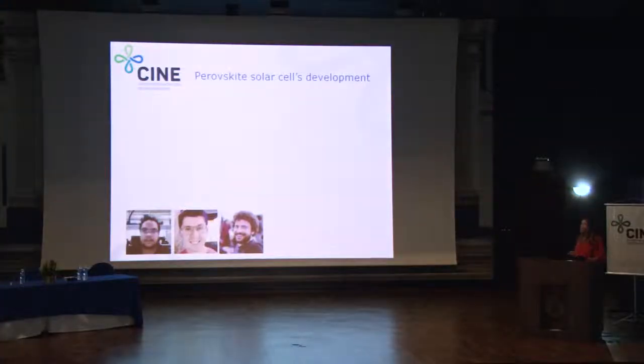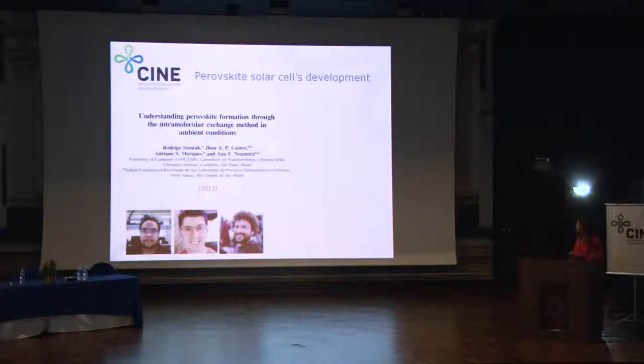Also, we're doing some development on perovskite efficiency, of course. This work is being done by the new postdoc that joined our group, Kaká, and also Rodrigo is here, and we also have another PhD student, Paul, who is also working to improve the efficiency of this device.